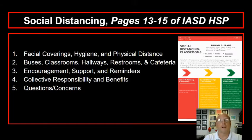There are three basic elements to our health and safety plan: facial coverings, hygiene, and physical distance to the maximum extent possible when in school. Please remember that we are a facial covering school. Wearing facial coverings includes when riding the bus, entering the building, attending class, transitioning in hallways following posted travel signs, and very importantly, in the cafeteria, where students can remove masks only when they are seated.